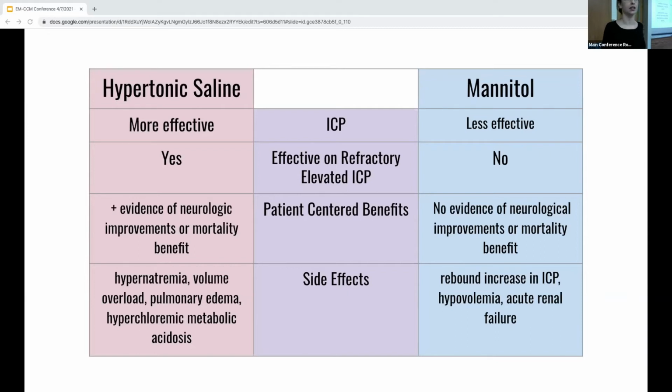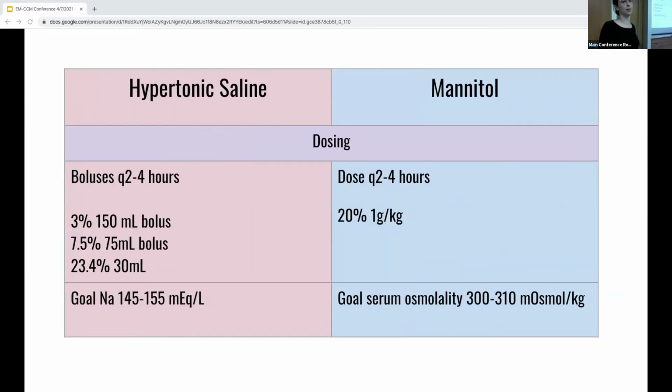Did the guidelines mention the concentration, or do they just blanket statement hypertonic? Sophia's asking if the guidelines recommend how it's dosed. There was no recommendation even of whether or not they should be used. These are some of the suggested treatment plans for the 2 agents. I won't get too into depth on this because this is not really the purpose of this lecture. But for hypertonic saline, the goal sodium is somewhere between 145 to 155, and for mannitol, the goal serum osm is between 300 and 310.